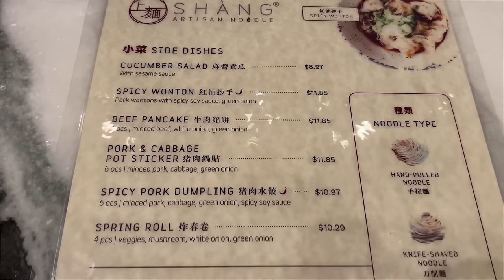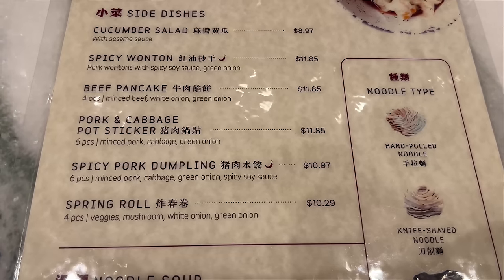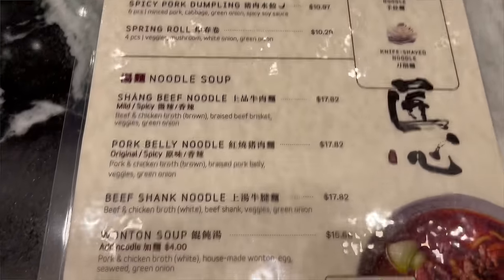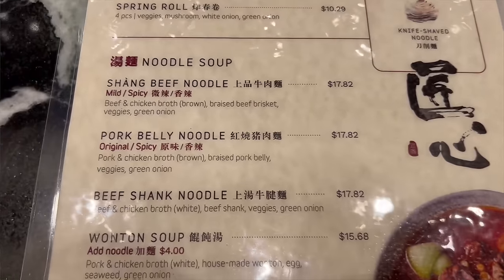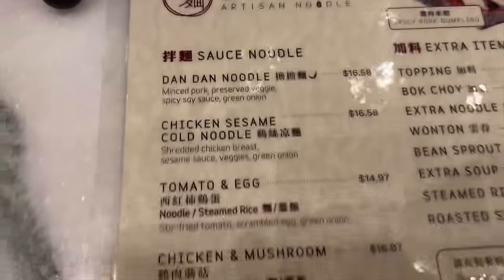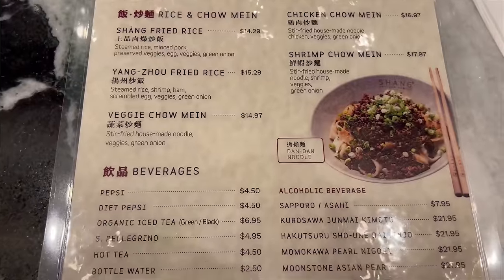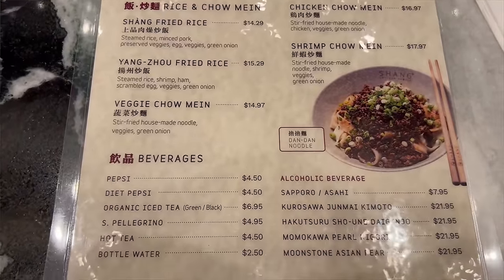You can see all of the side dishes up front, and there are two different types of noodles you can get, hand-pulled or knife-cut. Here are all of your noodle soups. All looking really excellent here. On the other side of the menu, we have your sauce noodles and, well, extra items. Your beverages, chow mein, and fried rice here as well. Looking really good. I've definitely been looking forward to Shang opening here at Durango Station. I've got my order in, and I'll catch you in a little bit when my food arrives.